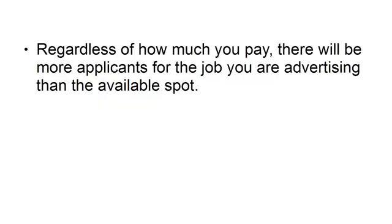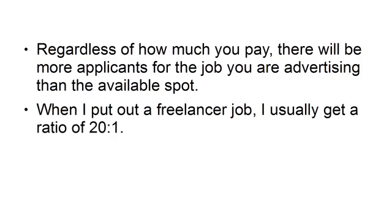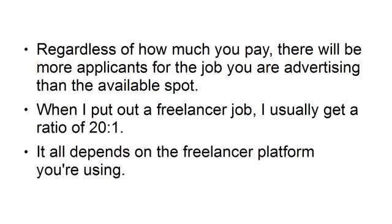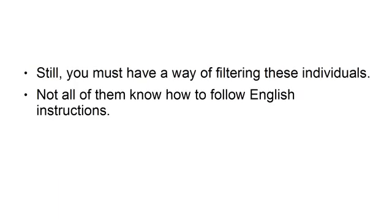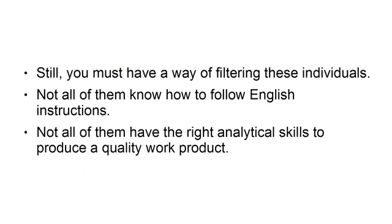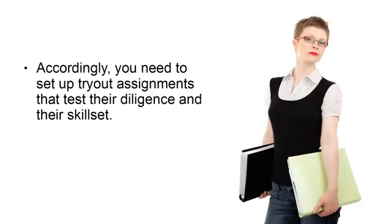Regardless of how much you pay, there will be more applicants for the job you're advertising than the available spot. When I put out a freelancer job, I usually get a ratio of 20-1. It all depends on the freelancer platform you're using. Still, you must have a way of filtering these individuals. Not all of them know how to follow English instructions. Not all of them have the right analytical skills to produce a quality work product. Accordingly, you need to set up tryout assignments that test their diligence and their skill set.